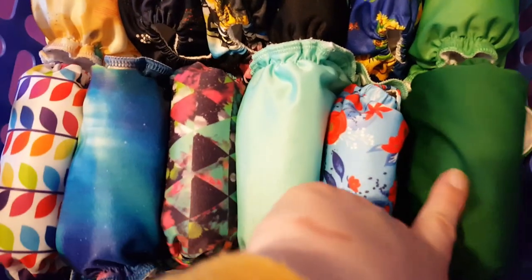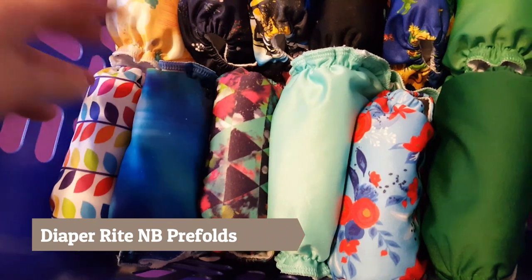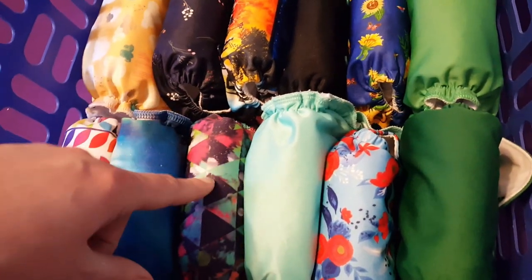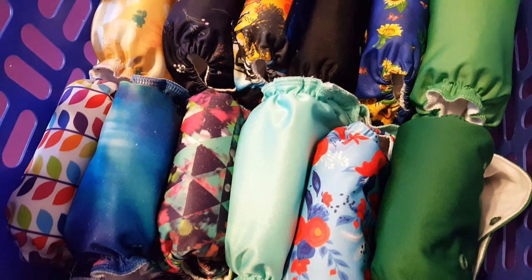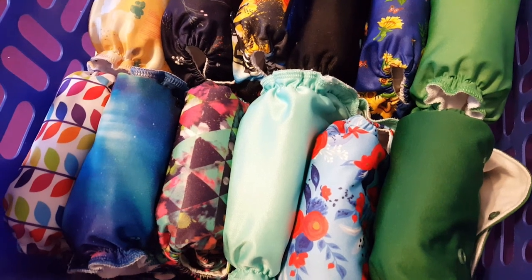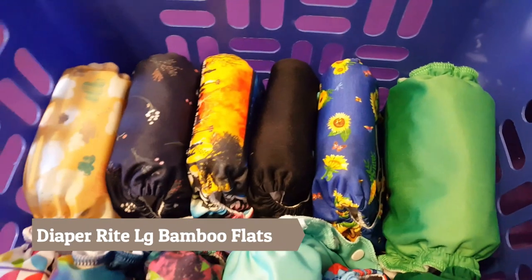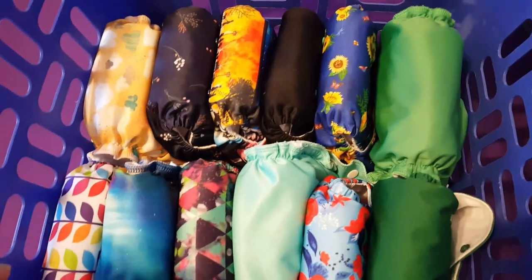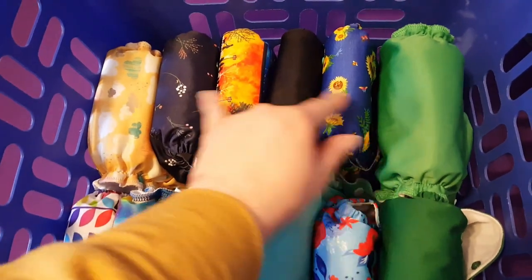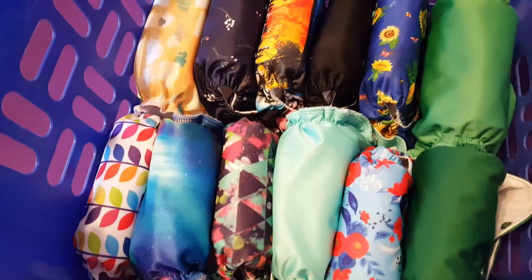So in here, I did laundry. I got these folded. The row up front here has diaperite newborns in them. Most of them are diaperite newborns. Like one of them, I think it's this one. No, it's this one. Has a cotton baby's infant size Indian cotton pre-fold because I don't know what happened to my 6th diaperite newborn pre-fold. And then in this back row here, these all have flats, the bamboo diaperite flats. So flats, pre-folds, there should be 2 of each of the brands that have flats and 2 of each of the brands that have pre-folds.